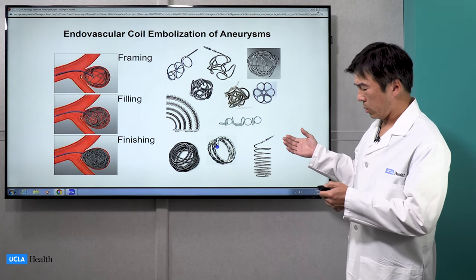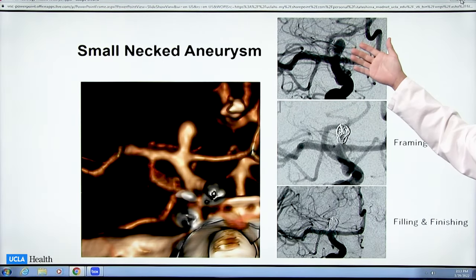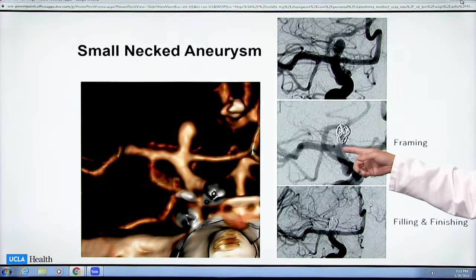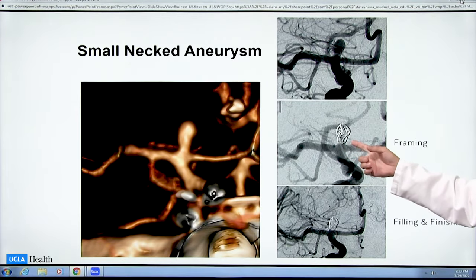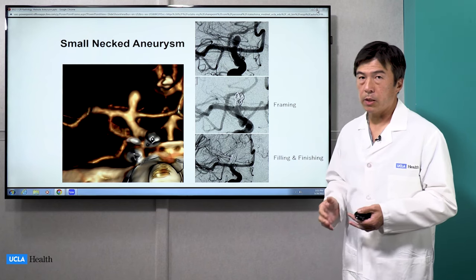So here is an actual example of an aneurysm patient. You see the big aneurysm here, although it's a tall aneurysm, it's not necessarily that big. And we put one coil here. This is a successful framing. And pay attention that no coil loops come out into the parent artery. And now after finishing and filling, you no longer see the blood flow going to this aneurysm. And it's been more than 10 years since this treatment, and this particular patient is doing great.